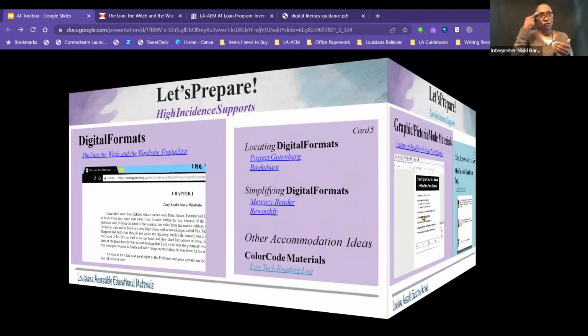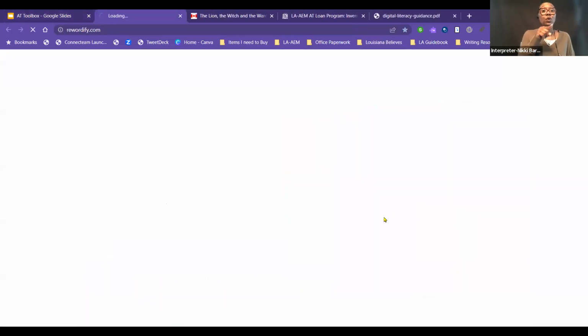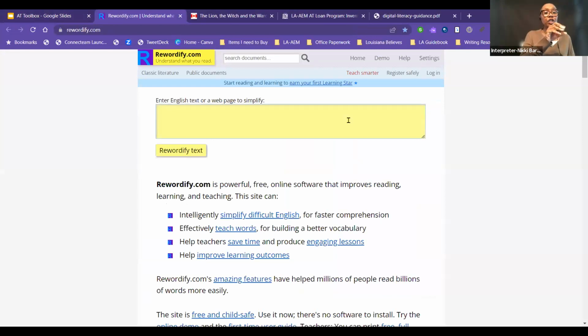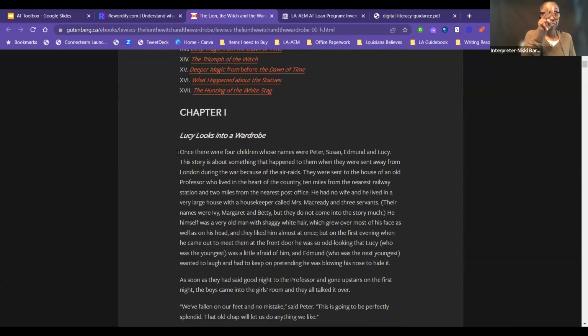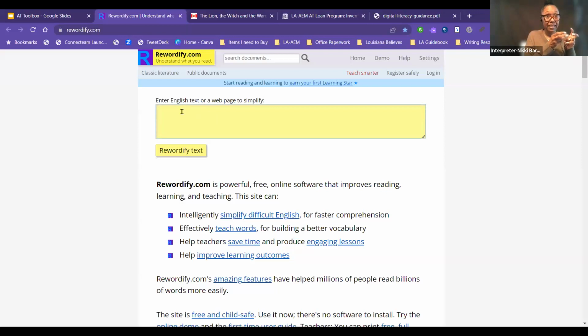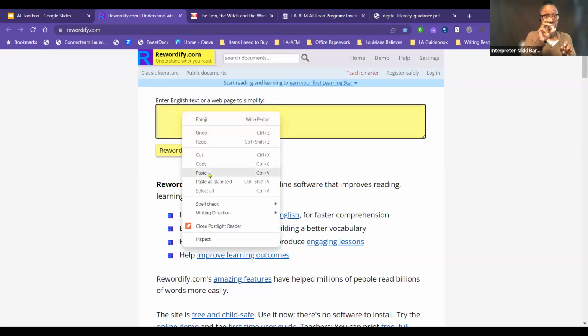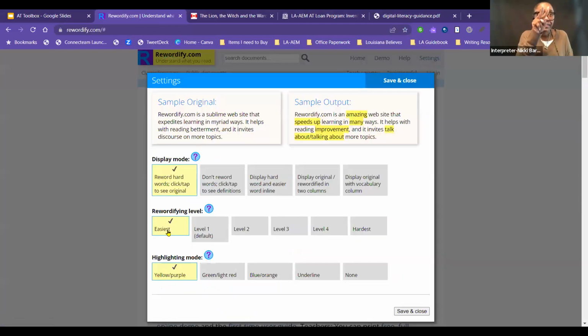Another thing you can do to simplify text is use the free tool Rewordify. This tool will change what the student would be reading by simplifying some of the vocabulary on that document. So what I could do is grab the first paragraph of what they're reading, copy it, and then come back into this tool called Rewordify, paste it in there, and then I could tell it at what level I want to rewordify it.